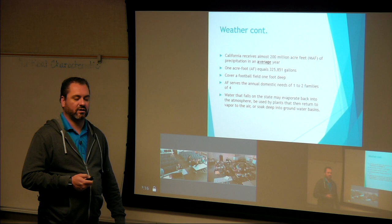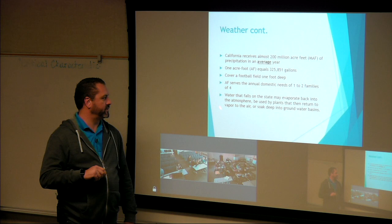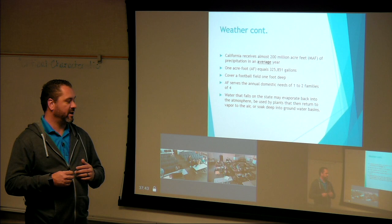Water that falls on the state may evaporate back in the atmosphere and may be used by plants and return to vapor to the air and then soak deep in the groundwater basins. That's what I want to hit on, soak deep into our groundwater basins. This is a watershed management class. What we're looking for is water to run off and us to better manage the water resources up here in the high desert and across the state, but we want the water to sink deep into our groundwater basins.